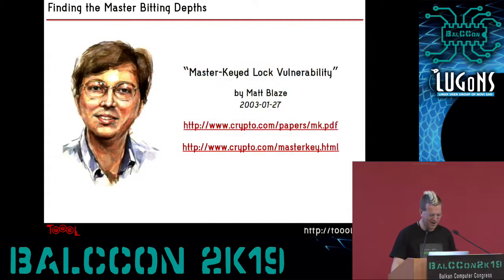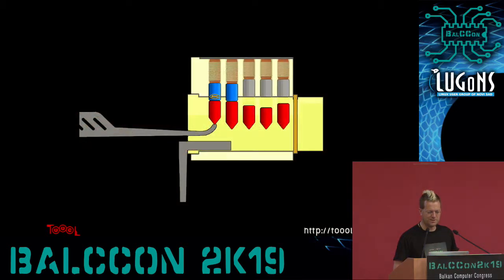Cool. And that was originally published in 2003 by Matt Blaze, master keyed lock vulnerability. And this absolutely works on any master keyed pin tumbler system, as long as you do it right and you get a vernier caliper or a micrometer and you file down to the correct differences in bitting of your key, which for a Schlage is, I think, 15 thousandths of an inch between adjacent numbers of bitting depth. But you can look it up for whatever type of lock that you have.